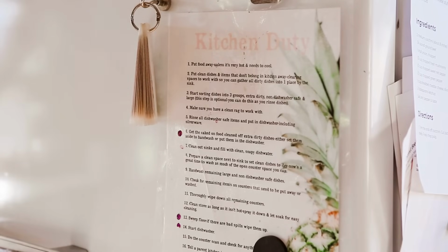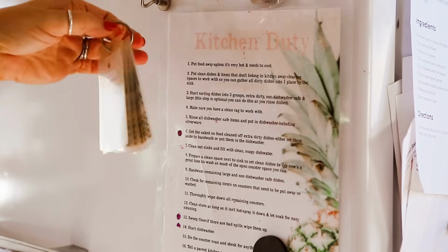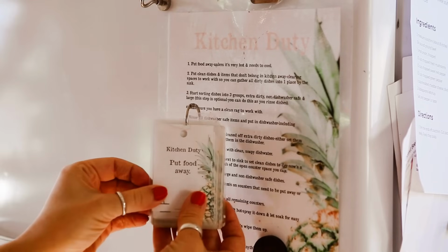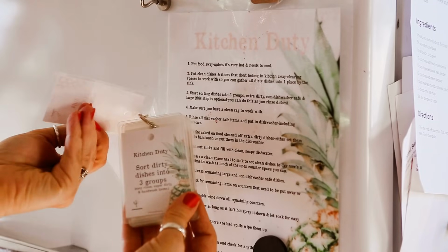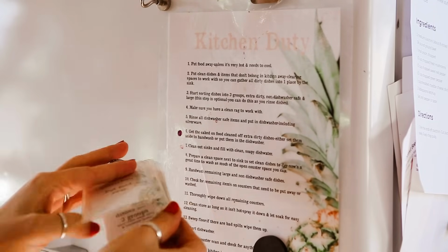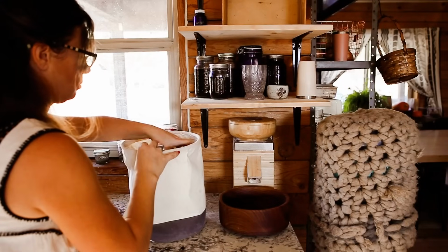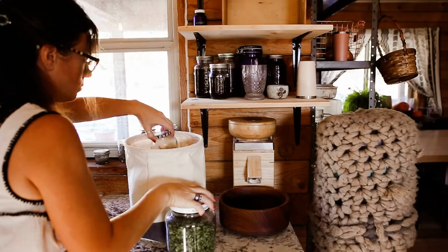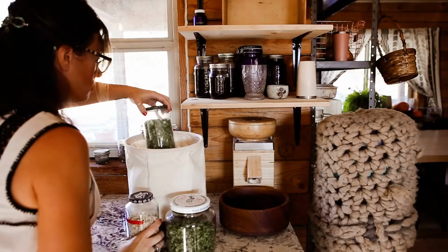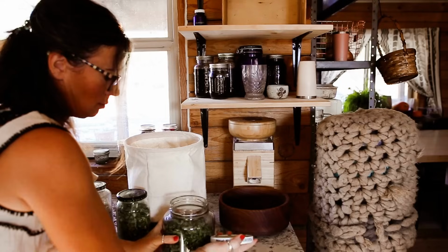Something that helps our family stay more organized in the kitchen are these kitchen duty checklists and chore cards. These help prompt the others that are doing kitchen duty, and they help them remember all of the steps to produce a properly cleaned kitchen. I consistently have to remind my children to look at the kitchen duty checklist and the chore cards, but it does beat having to do it all myself in order to get the job done right.